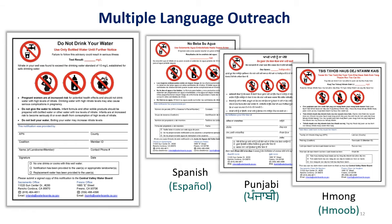Most of our outreach materials have been translated into Spanish, Punjabi, and Hmong. These documents can be found on our webpage or available upon request.